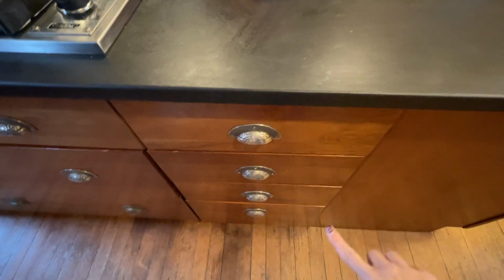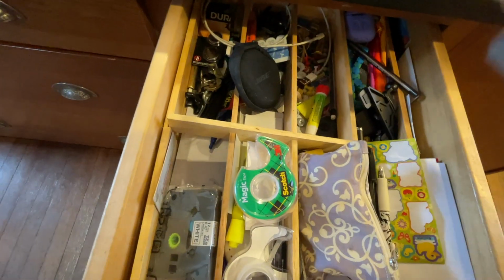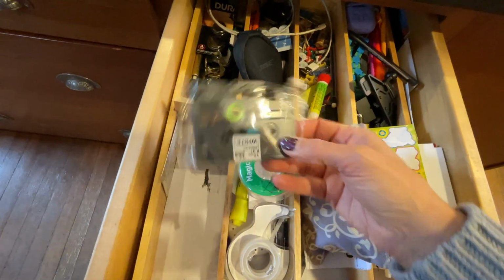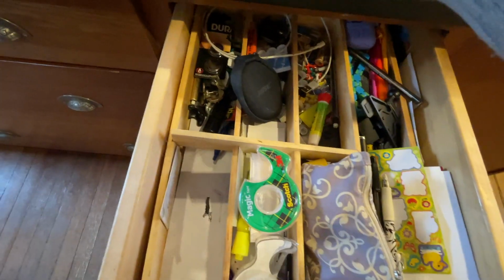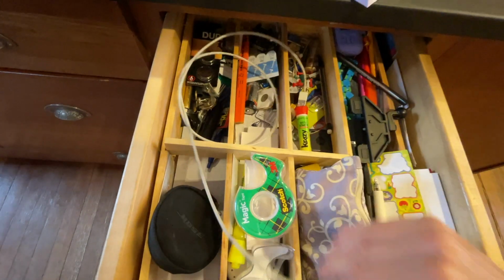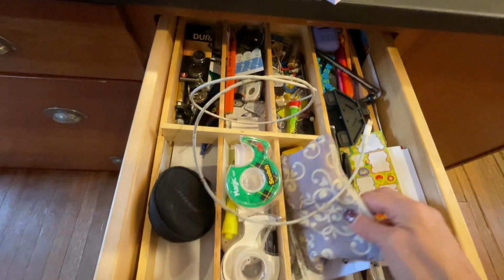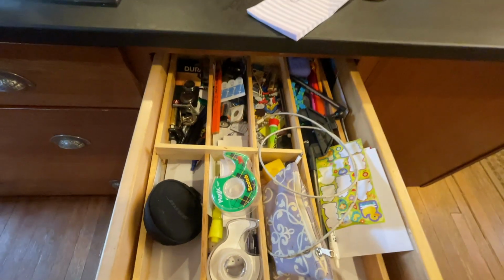And then we have all of these drawers here, but this top drawer is also what I would consider to be a junk drawer. Notepads, this is the tape for my label machine, which I don't even know where my label machine is right now. Just a lot of random stuff. Everyone just kind of throws things in these drawers and forgets about it. So yeah, I'm going to go through that as well.